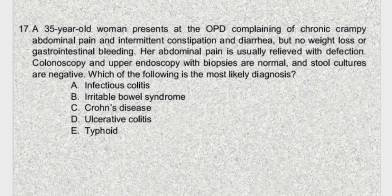Question number 17. A 35-year-old woman presents to the OPD complaining of chronic cramp, abdominal pain, and intermittent constipation and diarrhea, but no weight loss or gastrointestinal bleeding. Abdominal pain is usually relieved by defecation. Colonoscopy and upper endoscopy with biopsy are normal, and stool cultures are negative. Which of the following is the most likely diagnosis?